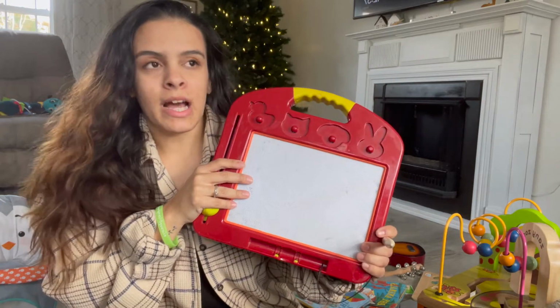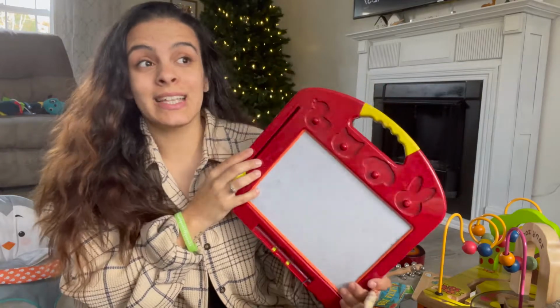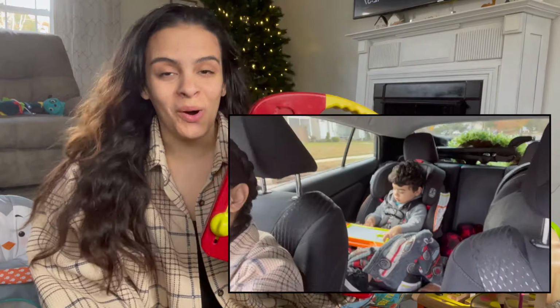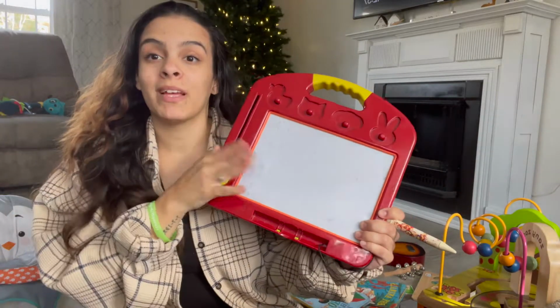But yeah, this was only $16 at Target, and this was the best thing that we gave him for his first birthday. He's had this for over a year, and it's still going strong. We keep one in the house. We have one in the car, and then we have a little one that we keep in his book bag for when we're going out places. So yeah, number 1 on my list.